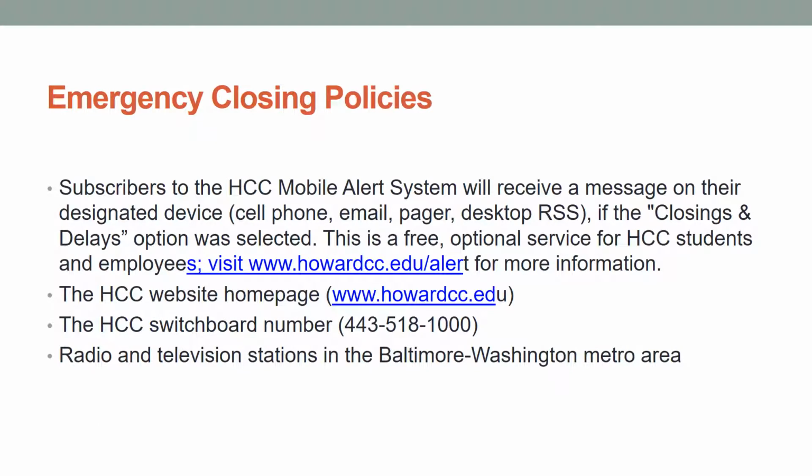The emergency closing policies are always going to be found on the main website, but I would definitely encourage you to sign up for the HCC mobile alert system. You can get some information on that on the main howardcc.edu page. There's also availability, of course, there's a switchboard number, radio and television stations, but not just for weather. The mobile alert system lets you know of any problems that are on campus, such as parking lots full, any other reasons that campus would close, and just some general information.